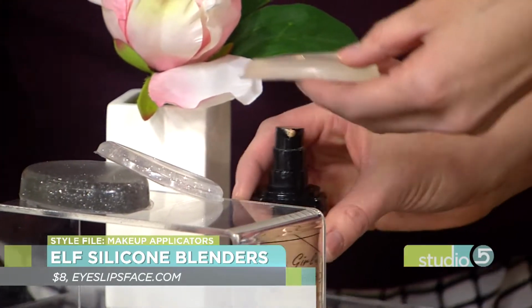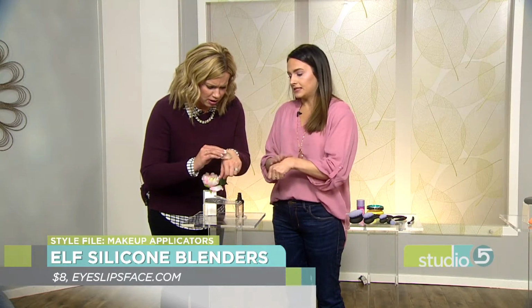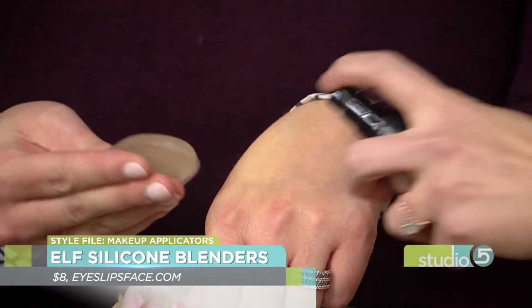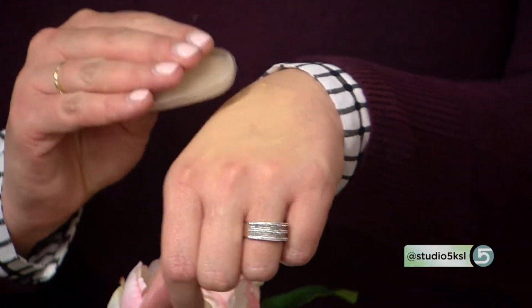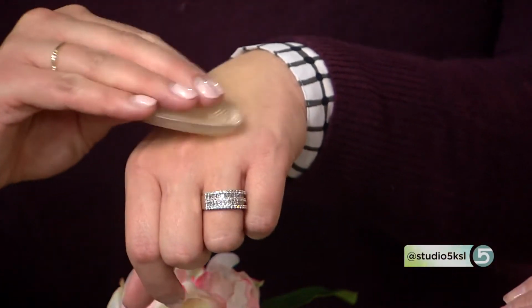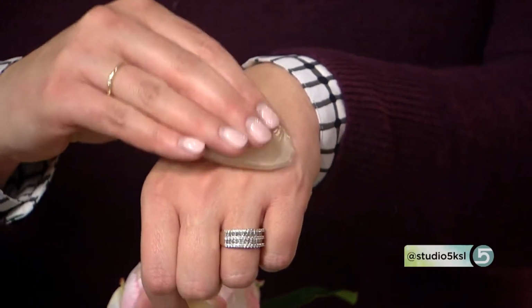But yeah, you're gonna use a tiny bit with this. Try this. So yeah, you wanna try it? So just a tiny little bit, and then you're gonna kind of rub and pat it in. And what it's gonna do is give more of a full coverage. You can add a little bit more if you need to. It's not going to blend and take away any product. No, so you need just a smaller amount, which is really nice. It's gonna give a really nice surface to the skin and more full coverage. So if you love a full coverage foundation, the silicone sponge is a great way to go.